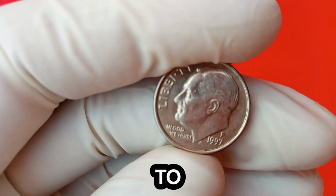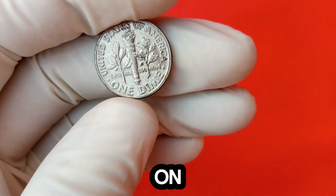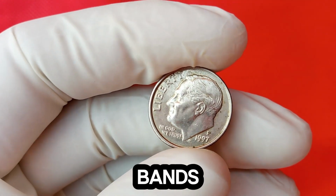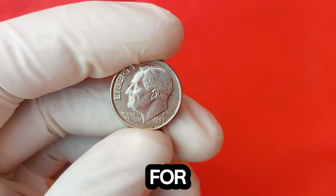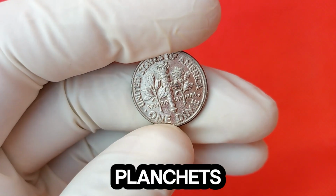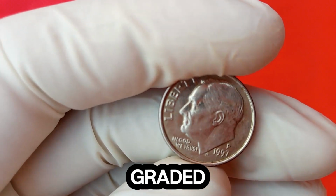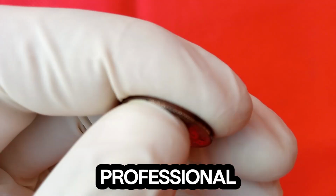Here's what you should do to see if you're sitting on a potential fortune. Check the mint mark, look for the small P on the front of the coin. Examine the strike quality, use a magnifying glass to check the details, especially the bands on the torch. Look for doubling, check the letters, date, and design for any signs of a double strike. Weigh the coin, some errors involve incorrect planchets, so weigh it to see if it matches the standard 2.27 grams. Get it graded. If you think you have a rare one, send it to PCGS or NGC for professional grading.